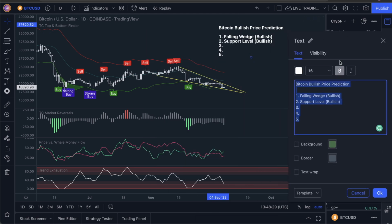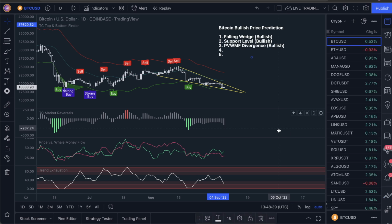So honestly, we have the price versus Whale Money Flow, and this has divergence, and this is very bullish from the nature of that, okay? Number 4, we have the trend exhaustion very low down here. We are now officially barely just ticking into the bottom red section, and a bottom red section move here, guys, usually, like I like to show you, look at the bottom red section before.